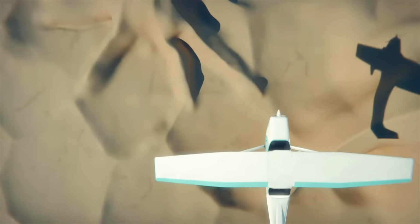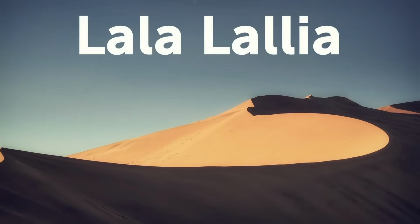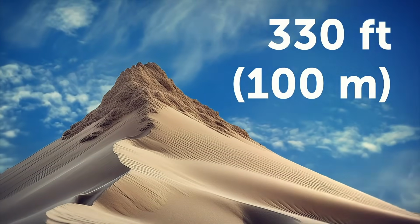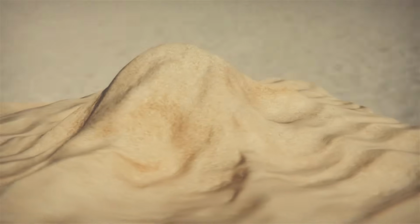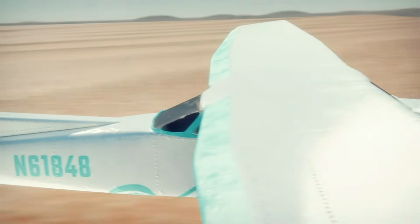That's where you're flying at the moment, and the breathtaking dune you're marveling at is Lela Lalia, probably the most famous of them all, a giant 330 feet tall. Scientists believe that it formed in less than 1,000 years. How about doing some research to find out more about these unusual formations? There, I see a great spot for landing.